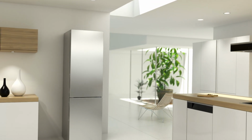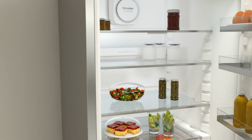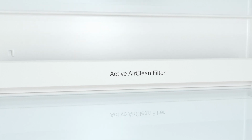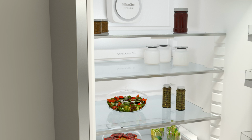Perfect food storage is about more than just refrigeration. It's also about an odour-neutral environment. That's why Miele offers an active AirClean filter. This filter eliminates odours at source and ensures that each food retains its own characteristic aroma.